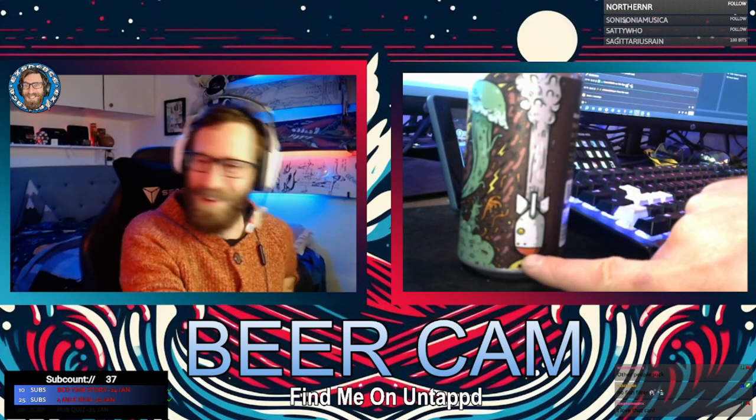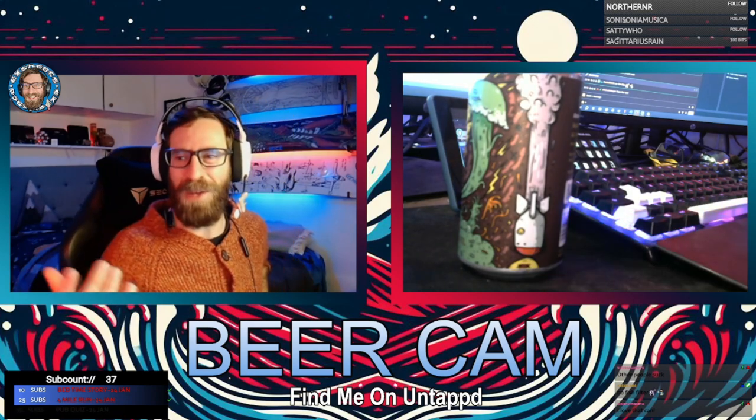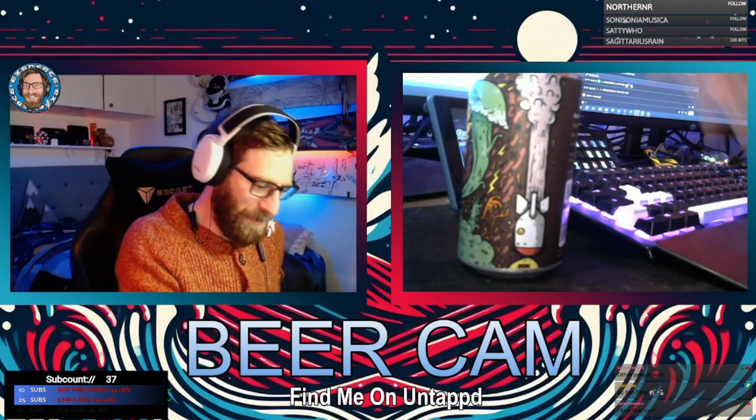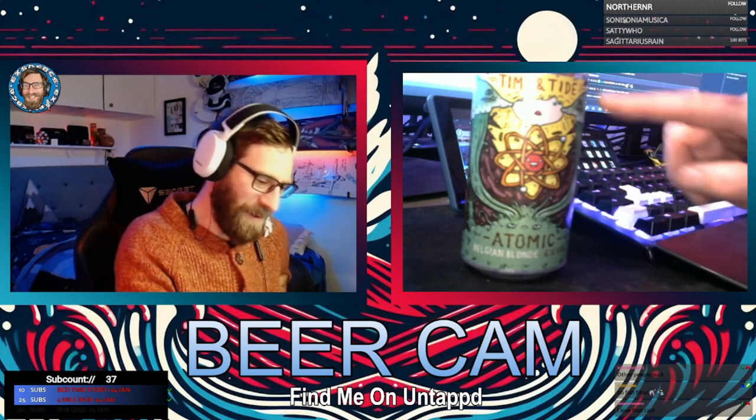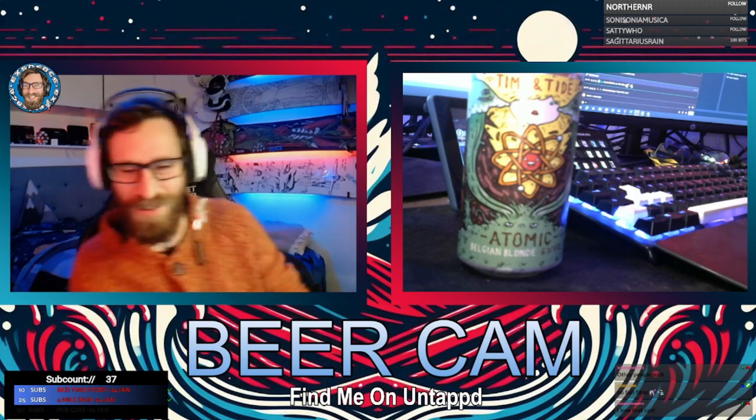The bomb at the side's kind of... I don't know if it's the right thing to say, but the bomb's kind of super cute, especially given what happened in the world yesterday. But the bomb's super cute, the atom's super cute. I don't know what these things are, but it's kind of cute. The colorways, everything is just awesome.